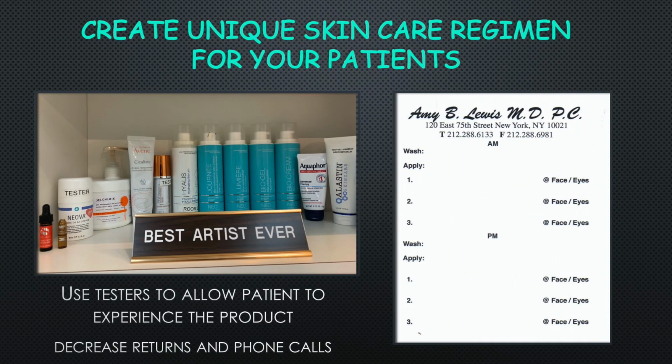This is skincare that I do in my office. I have a lot of testers, and I find that I show them the creams that I want them to use at home, and if you show them the creams, put it on their hands, make them feel it, make them smell it, you don't get those phone calls, you don't get the returns because they've already seen it, felt it, and they like it.